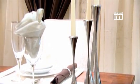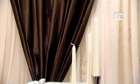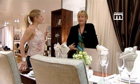Crystal. It does, and you don't have to buy silk to make it look expensive. But today you can buy really good polyester. And it looks like Dupion silk. That's a good tip. So that can work very well, and also it's more colour fast than silk.